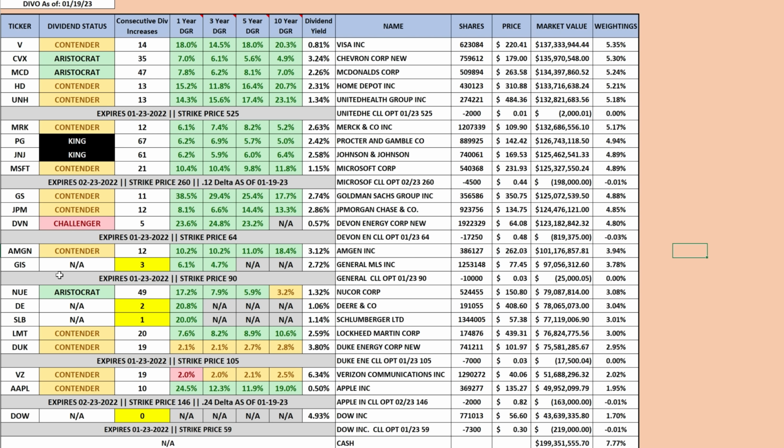Now, I did find a few things interesting. I do wonder why they have Chevron in the portfolio instead of ExxonMobil. I actually own Exxon in my own portfolio, and I'm just a little bit caught off guard because ExxonMobil definitely has a higher dividend yield and definitely a richer option premium.